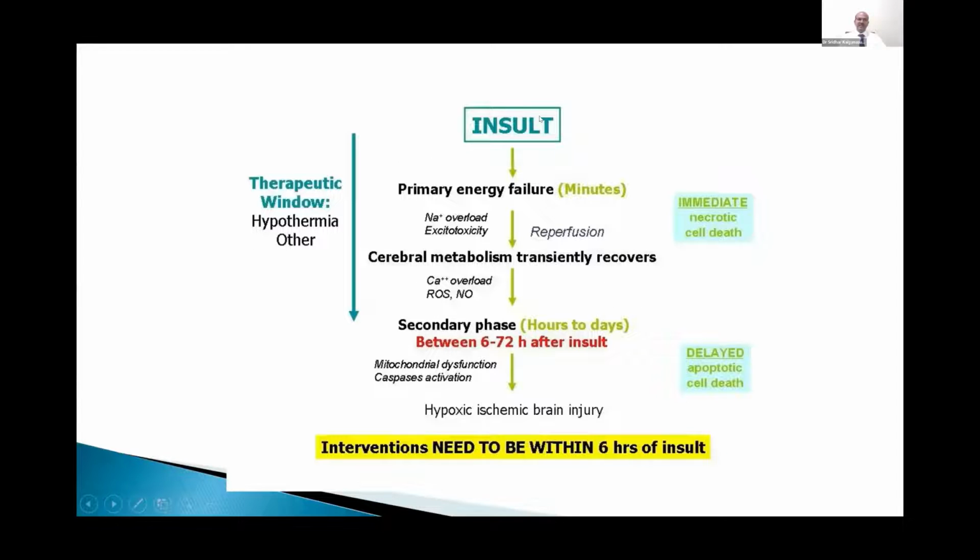So we have the insult here, and the first thing that happens is a primary energy failure, which happens immediately. There is a sodium overload, excitotoxicity, and then there is immediate necrosis and cell death. And when the reperfusion happens, the cerebral metabolism transiently recovers. However, there is calcium overload, and reactive oxygen species and nitric oxide may add to the damage. And this is a secondary phase which lasts from hours to days, usually between 6 to 72 hours, when there is mitochondrial dysfunction and there is apoptosis, delayed cell death. So this is the reason for the hypoxic ischemic injury.